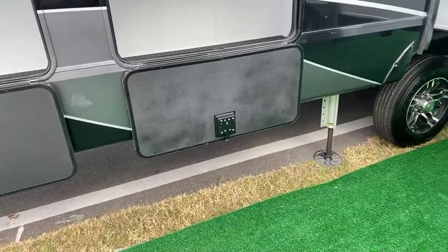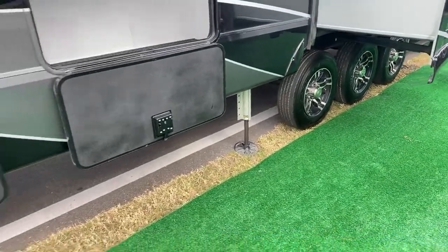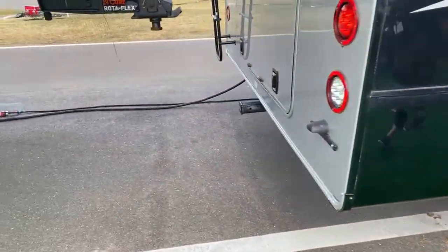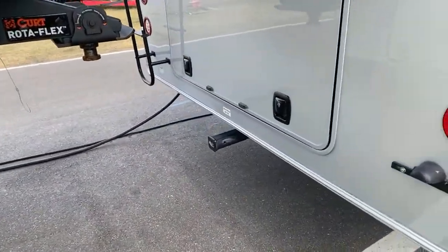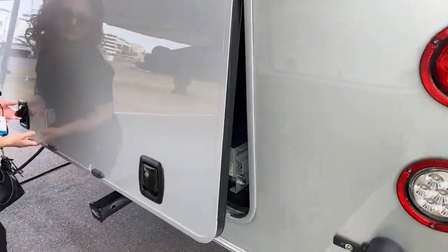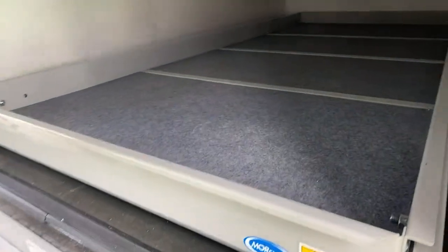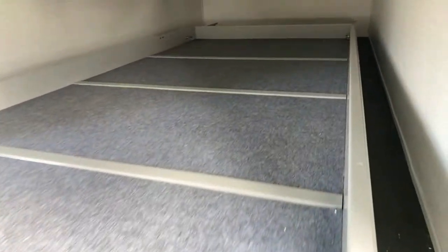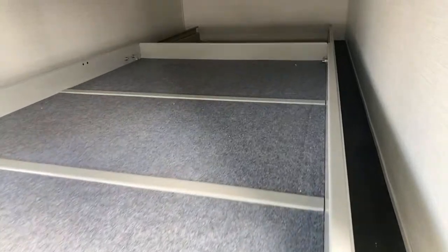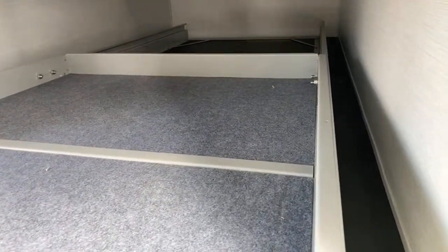A 6-point hydraulic leveling system. Three axles, Goodyear tires, H factor. And then there's a big door back here. I bet there's some storage. Or is this my bedroom? This is my bedroom. Look at that, guys. That is a pullout that comes all the way out. All right, for you kayakers out there, this is where your kayak goes.